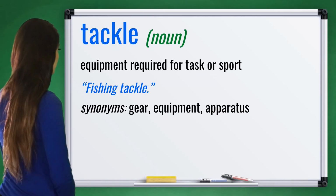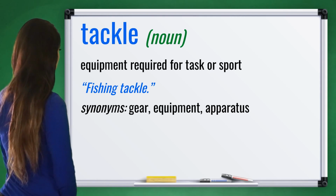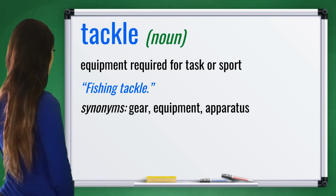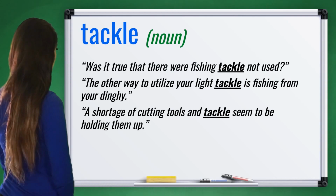Let's begin. Tackle. Tackle means equipment required for task or sport. For example, fishing tackle. Fishing tackle. Synonyms: gear, equipment, apparatus. Awesome! You learned that quickly. Let's put it in some sentences to understand how to use it.